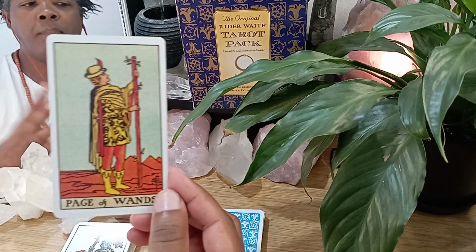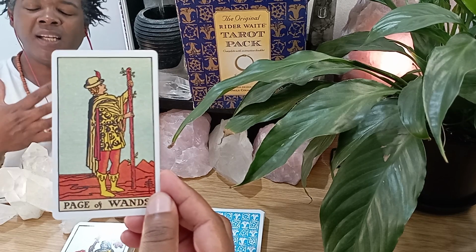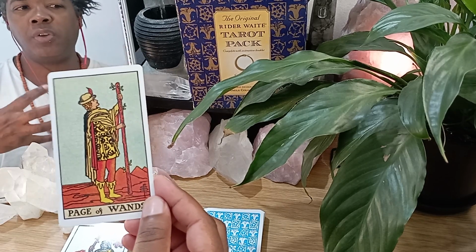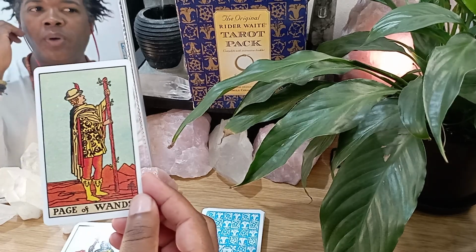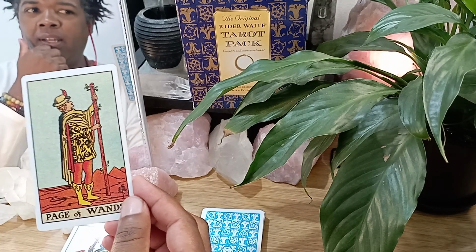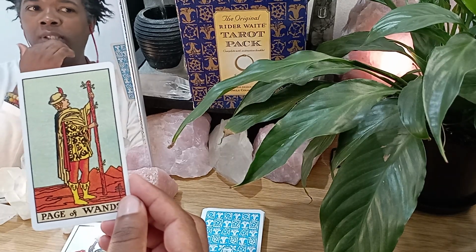Page of Wands, epiphanies, ideas. You may be feeling a little bit stuck at the moment, but you also feel very inspired. Maybe it's time for something new. Maybe I should try something new. There are new ideas coming up, new motivations coming up in your mind, new thoughts of like, oh, I can do this, oh, I can do that.